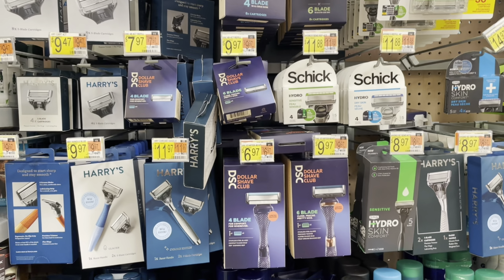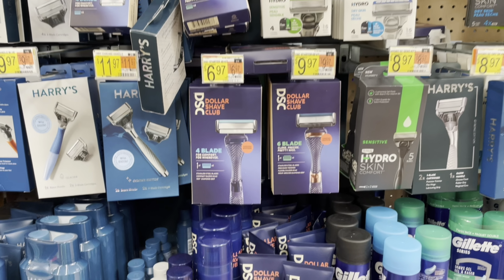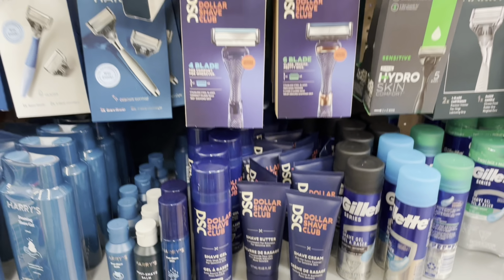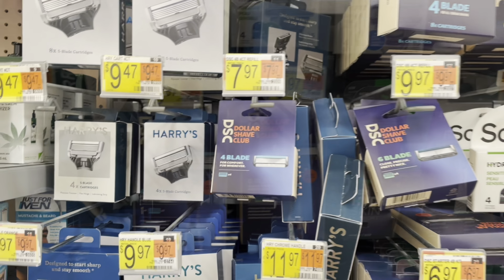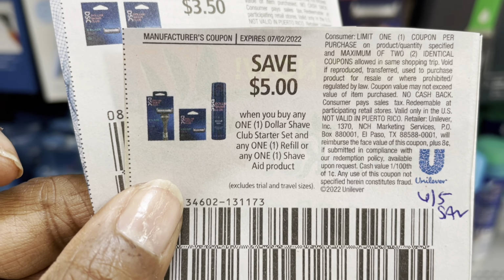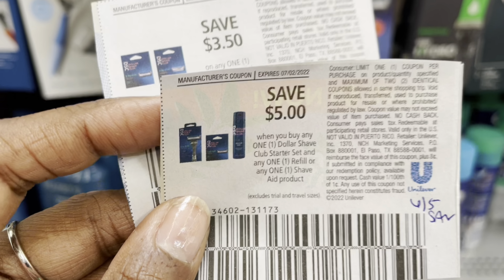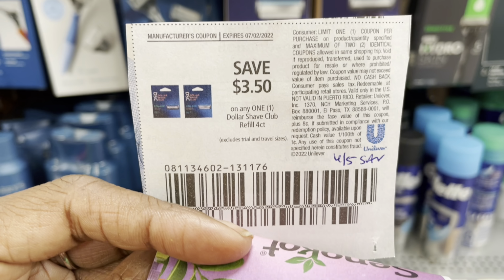All right guys, let me show you this deal on this Dollar Shave Club. So what we're gonna do is pick up one of the shave gels at $5.97, one of the 6-pack blades at $9.97, and one of the 4 blade refills at $7.97. The coupons we're gonna use are in the 6-5 save. We're gonna use a $5 off when you purchase 2 Dollar Shave Club starter set and a refill or shave aid product like the Shave Gel. Plus we're gonna use this $3.50 off refill as well.